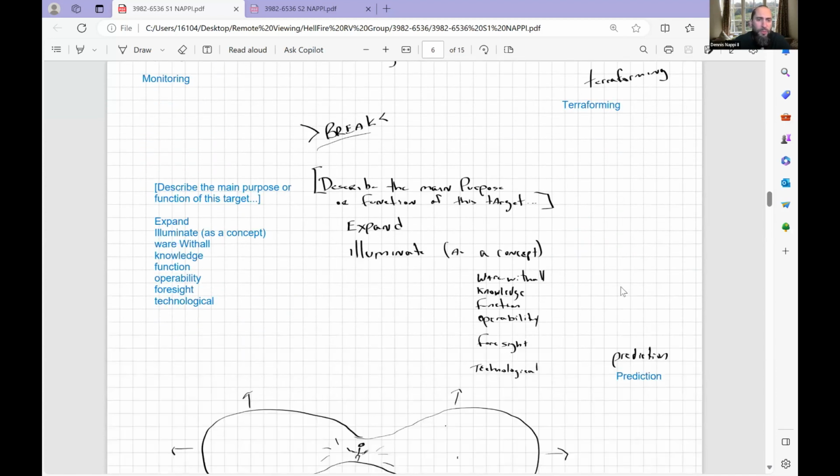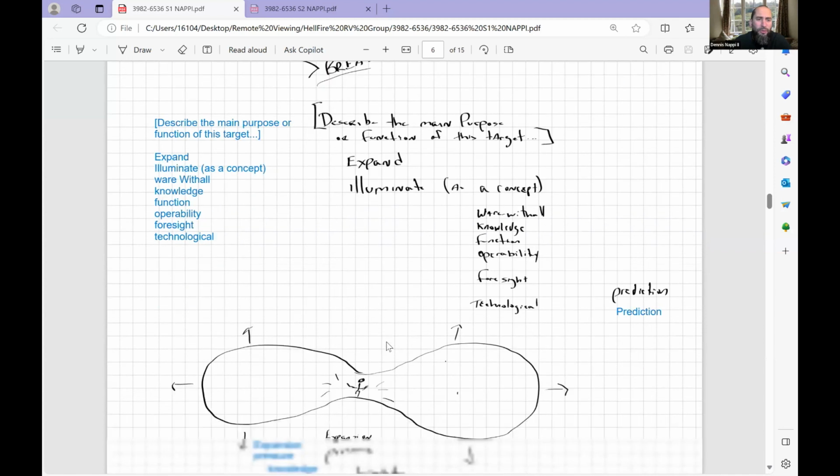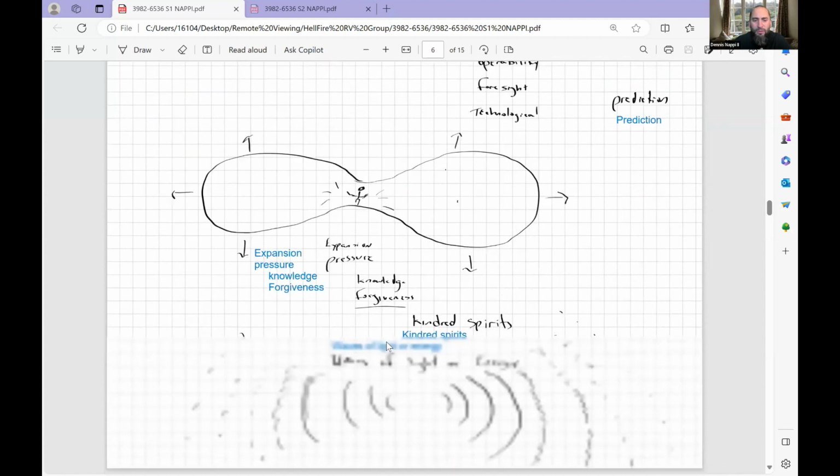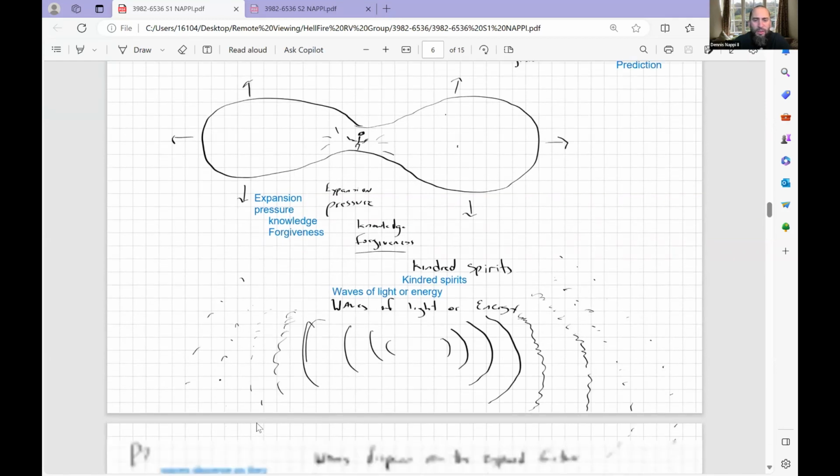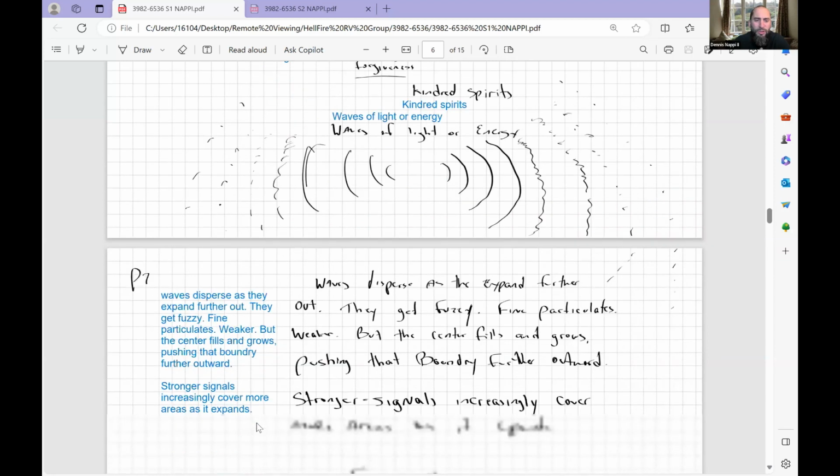And what's the function or purpose of this target? To expand, to illuminate as a concept, knowledge, function, operability, foresight, and technological. And I had this drawing here. It was just an expansion of pressure, knowledge, and I had the word forgiveness. And these waves of light or energy going outwards.